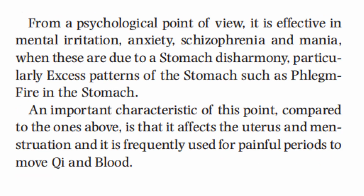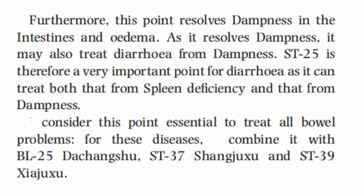An important characteristic of stomach 25, compared to the ones mentioned, is that it affects the uterus and menstruation, and it is frequently used for painful periods to move qi and blood. This point resolves dampness in the intestines and edema. As stomach 25 resolves dampness, it may also treat diarrhea from dampness.